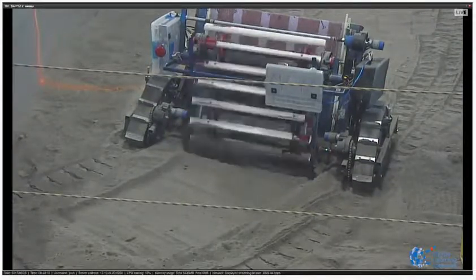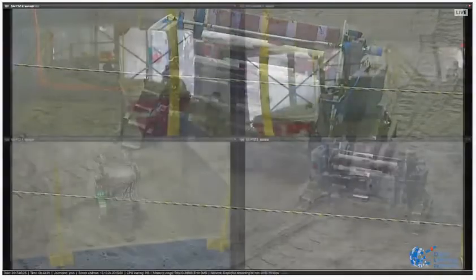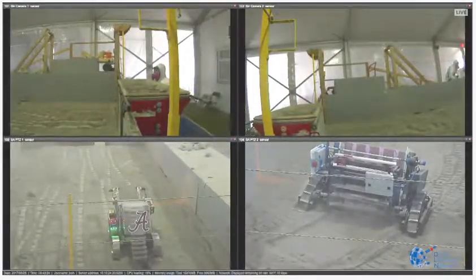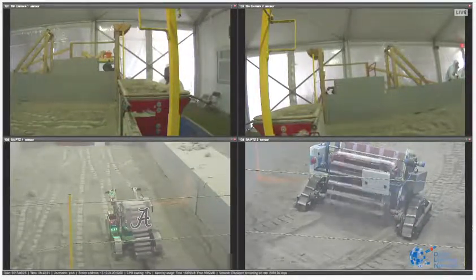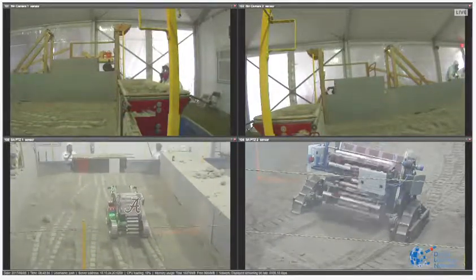So you can see Alaska, both of these teams have plunging bucket ladder systems, so they can adjust the height that they're digging. And if they try to dig too deep, they can adjust it back up. If you try and overdo it, you're going to get bound up because this regolith simulant really works against you when you try and dig into it.